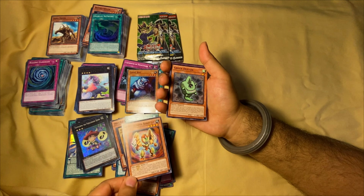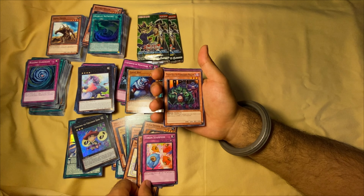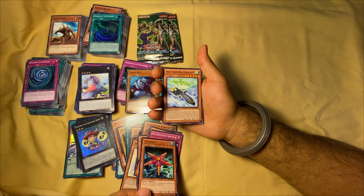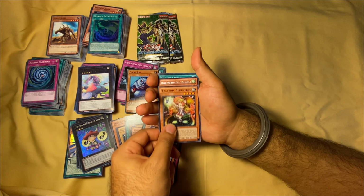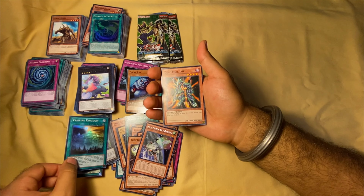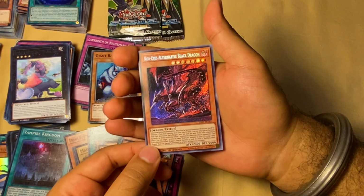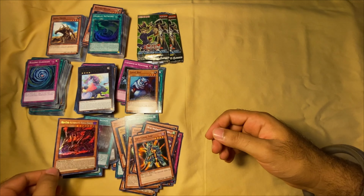Super Defense Robot, Green Dustin, Token Stampede, Torbus, XYZ Revenge, Starfish, Mecha, SYG Agent, Trap Tricks, another rare, Vampire Kingdom, a little holo action, this Feral Imp, okay, another secret, Red Eyes Alternative Dragon, let's go, bro, let's go.